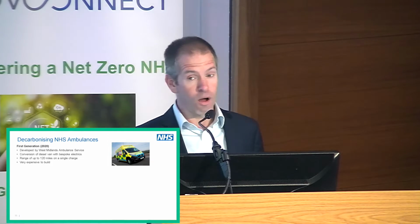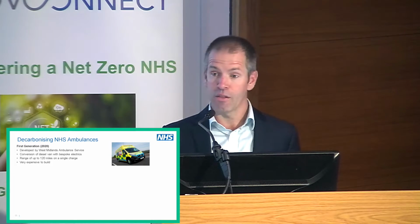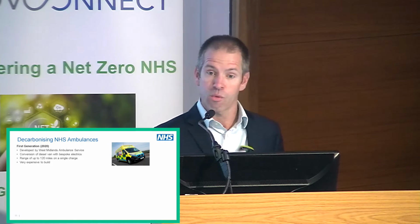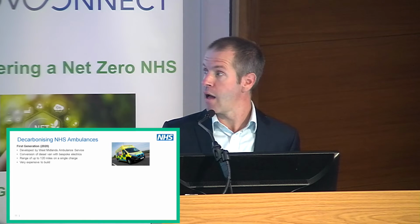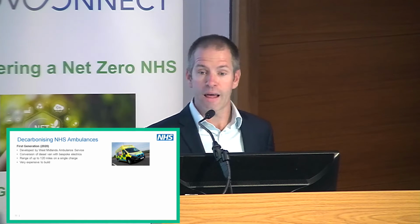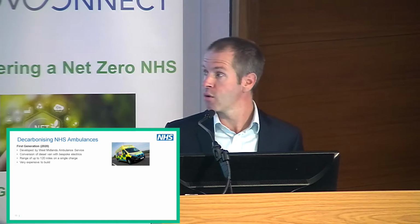So we're developing quite quickly here. In fact, the NHS is leading the world in electric ambulances. West Midlands Ambulance Service developed this on their own in 2020. It was a diesel ambulance that they retrofitted into an electric one. Many of you will be familiar with this vehicle.